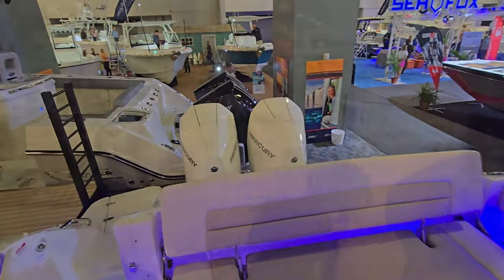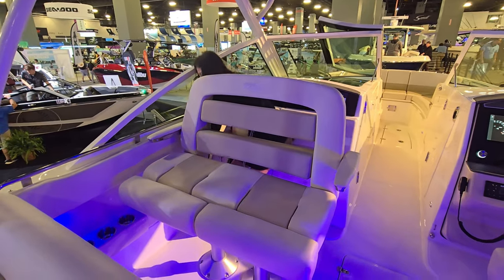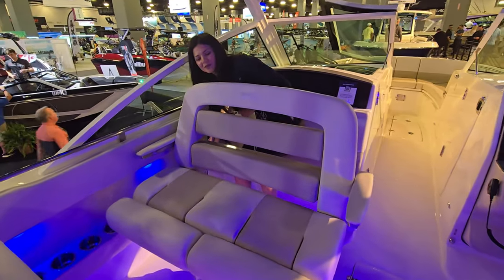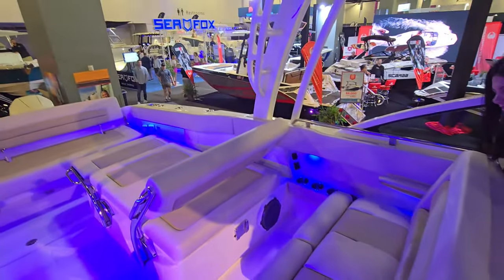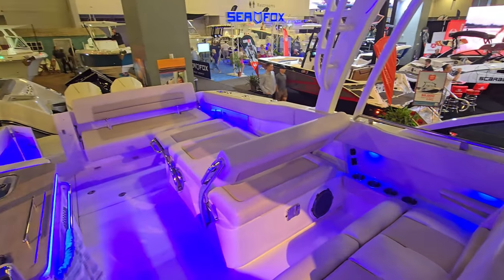You have a question? There's power seats as well. Goes up and down. Full comfort. Enjoy. And then you can turn this whole thing into an amazing bed. It's awesome. Love it.